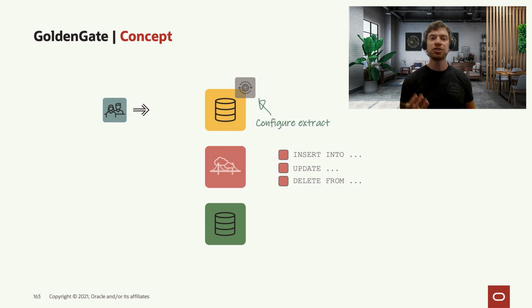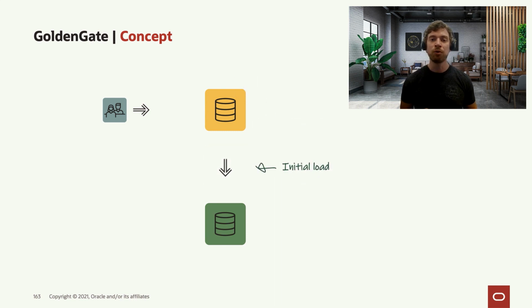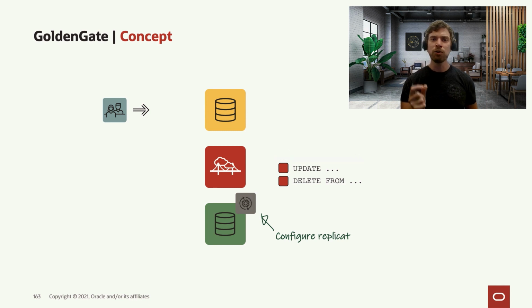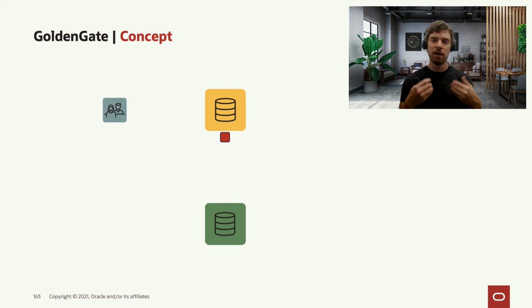Now you do the initial load on the target system, meaning you create a dump file or a backup on the source system. You move it and restore it on the target system. You note down the SCN for that load, and then you configure Replicat to start from this SCN. Now all the operations that happen on the source are flowing and being applied on the target system.